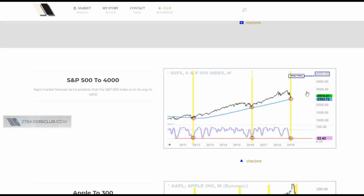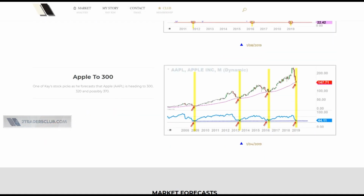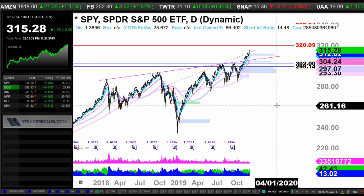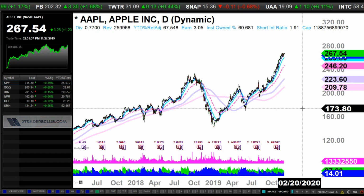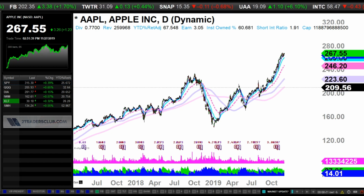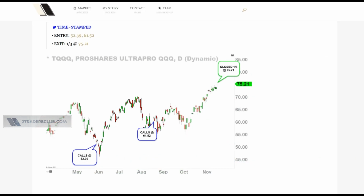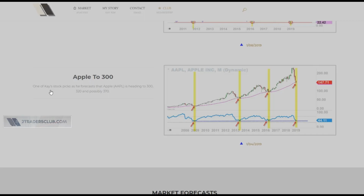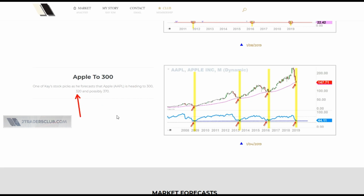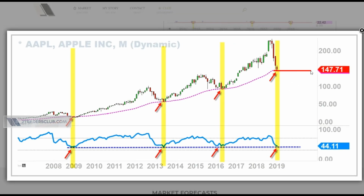Or early 2021, right? Early 2021. But it's been playing out, we're tracking really well. Apple, where's Apple today? Apple's at 267. My target is 300. But I also think 320, 370 is possible. But it was at 147 as I was accumulating.